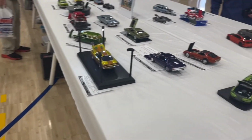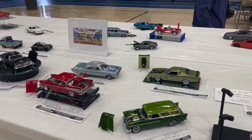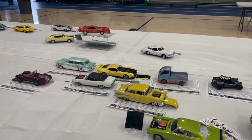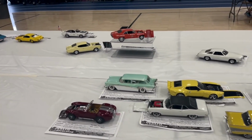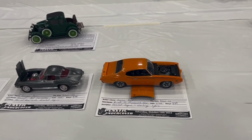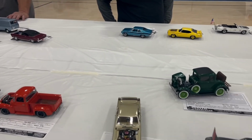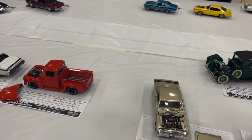I don't know if we're taking a walk down memory lane, but I'll tell you what, some real nice builds here. I'll try to go slow enough so you can see everything there. And we'll move down so I'm not rocking and rolling. Hey, look at the GTO. That's pretty sharp. Oh, it's mine. How about if I fix the trunk? I need to put a magnet on that.